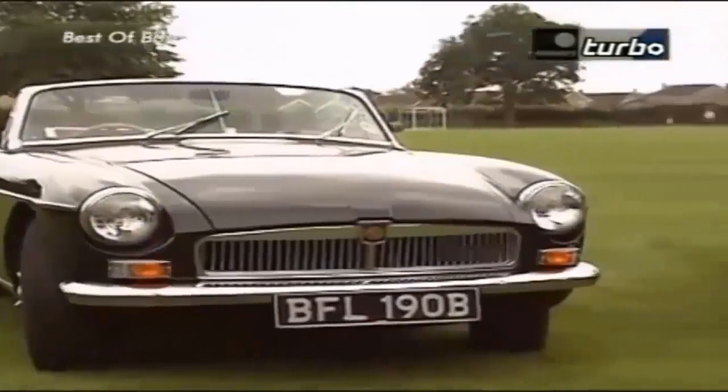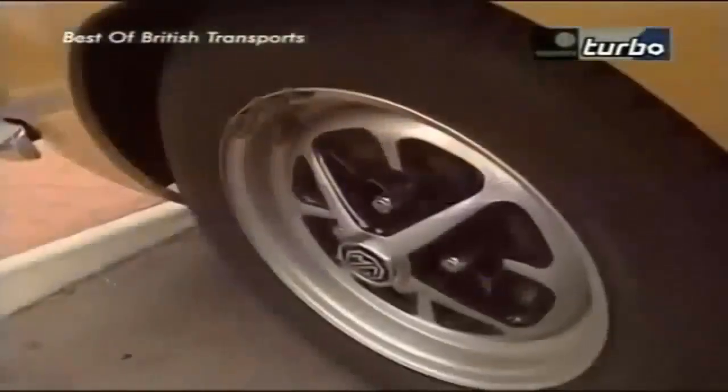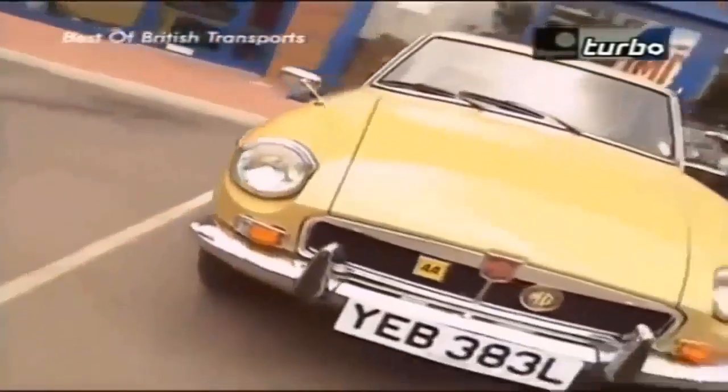Well, the GT followed on in 1965, and that was really just giving another dimension to the MGB with the solid roof, more security. You could carry more things inside the car because you had the opening tailgate. Ideal shopping car for the ladies.